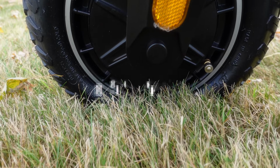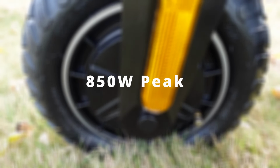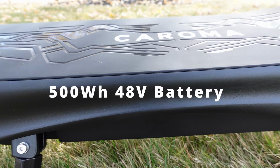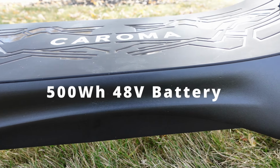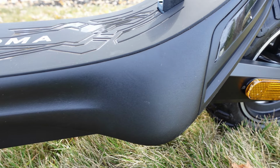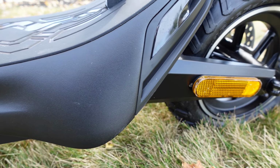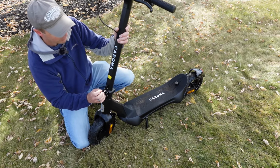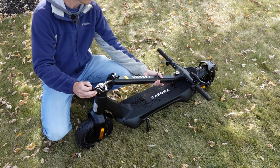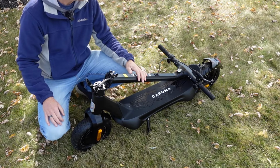What makes this scooter stand out from others is its powerful 500-watt motor coupled with a 500-watt-hour battery, allowing the scooter to reach speeds of up to 25 miles per hour and 30 miles on a charge. Moving up, the handlebar has a quick release, allowing it to collapse for quick and easy transportation.